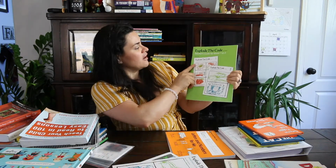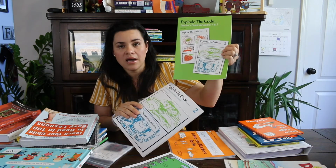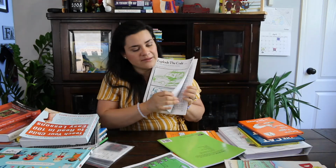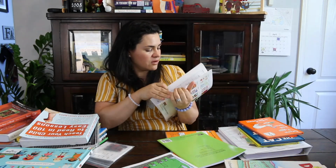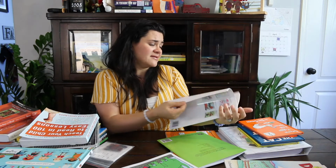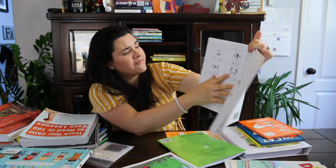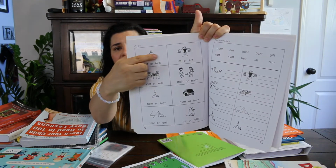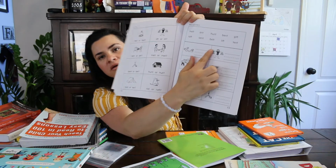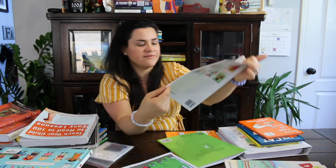And then we're going to Explode the Code 1 and 2. Right now I only have 2. I just ordered 1. We should be getting it in the next couple of weeks. I don't know if you guys have seen this, but Explode the Code, I love it. I've been using it with my son for 2 years now. It's pretty easy for them to do. It shows you pictures and then they have to decide what it is, a belt or a bell, and circle it. And then you see the words up here, then you write down the word right here, melt, just different things, belt.